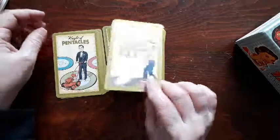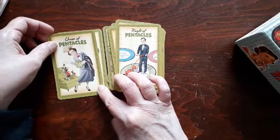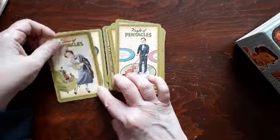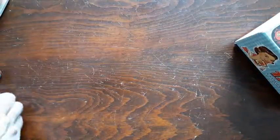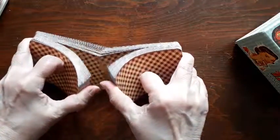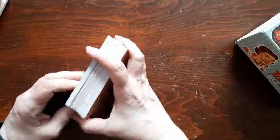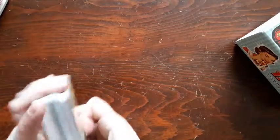Page. Knight. Queen. And the King. Okay. Well, what do you think of that, guys? This is an awesome deck. I'm going to shuffle. Let me see how they shuffle. I think they're better to shuffle. Oh, they're a little stiff, but not bad. Now, after like 20 shuffles, this is going to be perfect. Very, very nice.